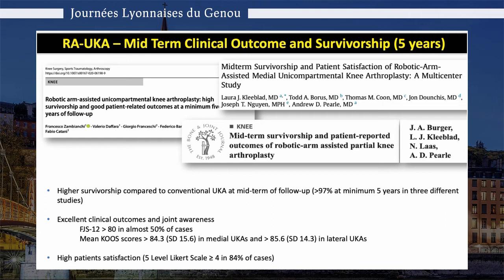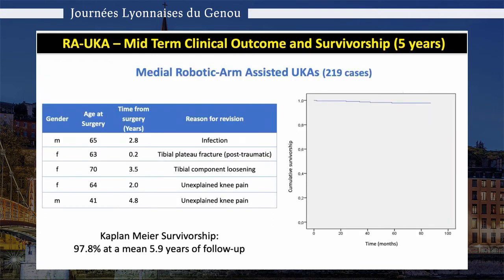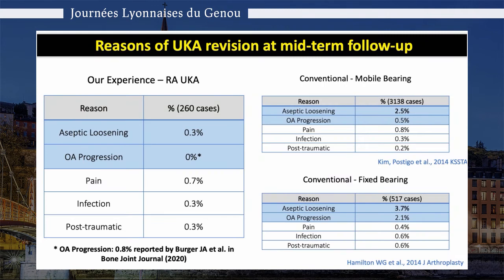These are causes of unicompartmental arthroplasty revisions reported by our group in a recent publication in KSSTA. We have a cumulative survivorship of almost 98% after 6 years of follow-up, with unexplained pain being the most common reason for unicompartmental revisions. We demonstrated fewer revisions both in terms of component aseptic loosening and osteoarthritic progression compared to conventional mobile and fixed bearing unis, as reported in the literature.